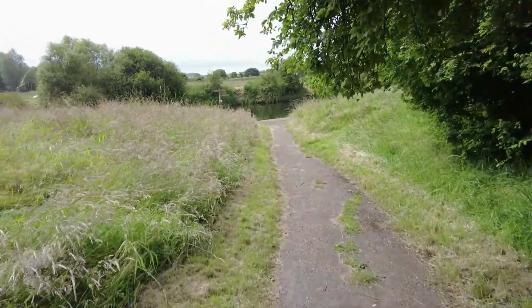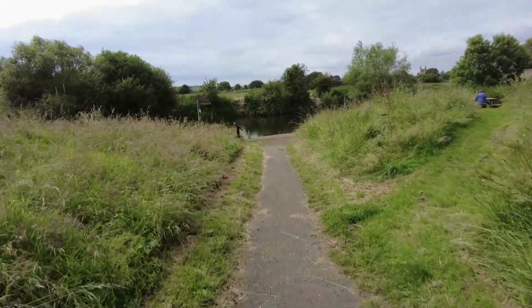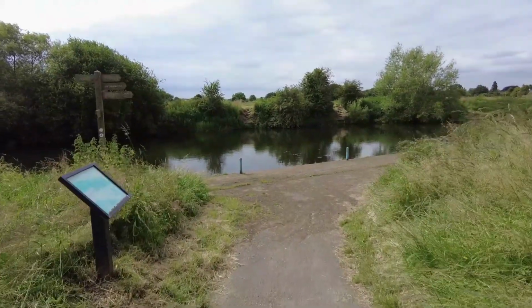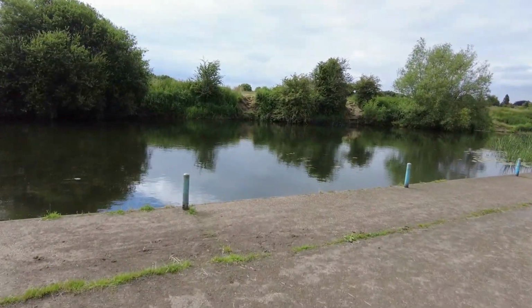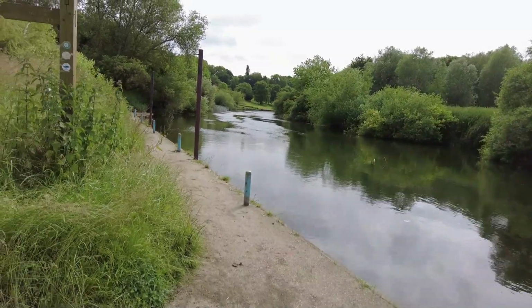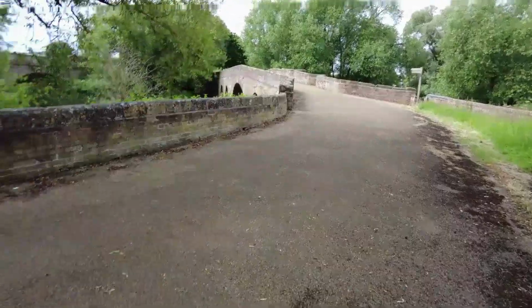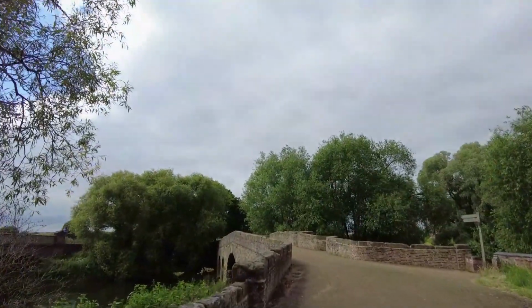7 or 8 minute walk from the CL. You come to the River Avon, I believe. You can come down and have a picnic on a nice day. Oh yes, nice having a picnic down here. It's a nice day. This is 5-10 minutes from the CL, if that.